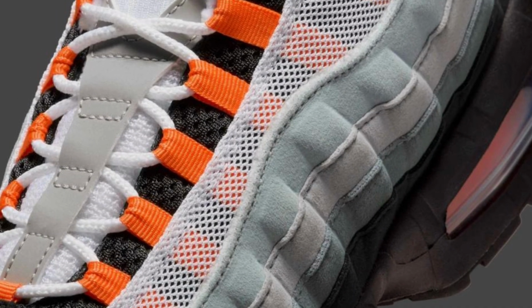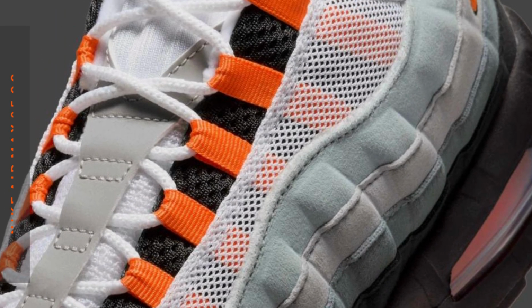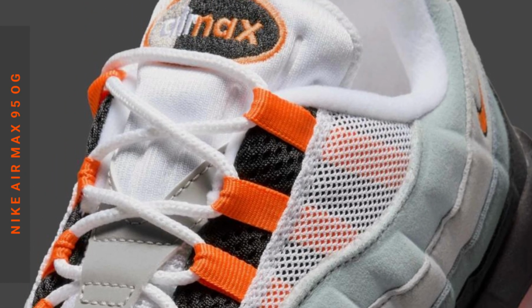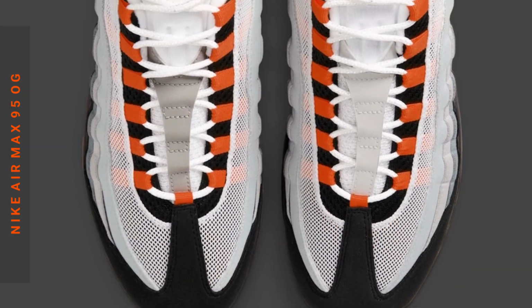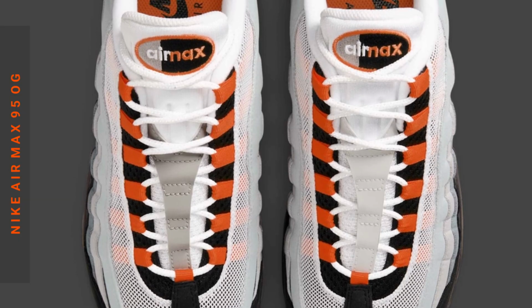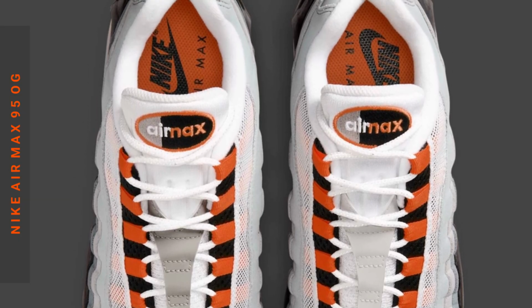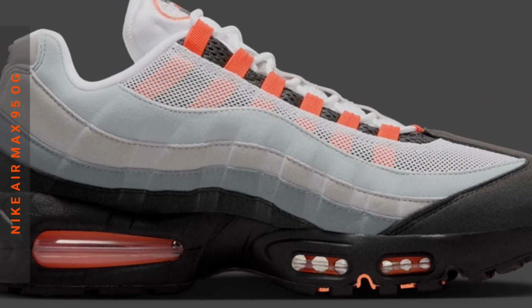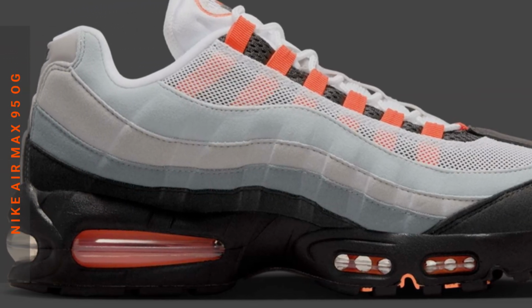Although it made its debut in 1997, the black, cool gray, white and bright Mandarin color scheme is regarded by many as one of the original Nike Air Max 95 outfits because it was part of the brand's initial push of the model. The citrussy flavor is anticipated to return with the majority of the features that were introduced more than 25 years ago, just like the previously mentioned neon yellow outfit.